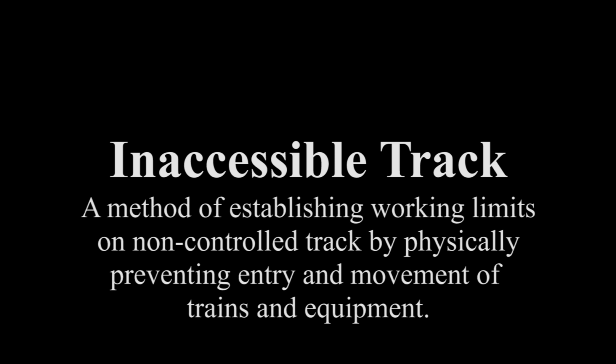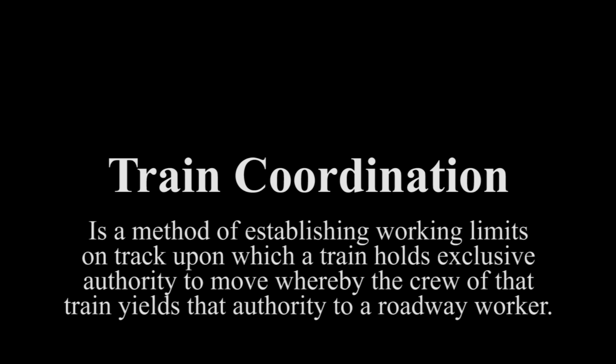Inaccessible track is a method of establishing working limits on non-controlled track by physically preventing entry and movement of trains and equipment. Train coordination. Train coordination is a method of establishing work limits on track upon which a train holds exclusive authority to move, whereby the crew of that train yields that authority to a roadway worker, typically the employee in charge. The Sacramento Southern has several track occupancy definitions.